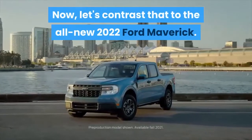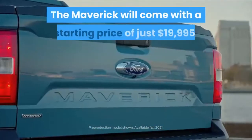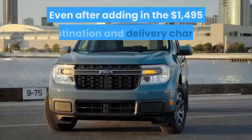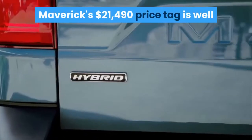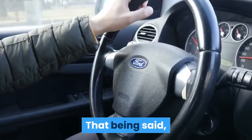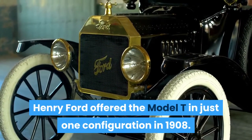Let's take that number and contrast it to the all-new 2022 Ford Maverick. The Maverick will come with a starting price of just $19,995. Even after adding in the $1,495 destination and delivery charge, Maverick's $21,490 price tag is well under the adjusted price of the Model T. That being said, Henry Ford offered the Model T in just one configuration in 1908.